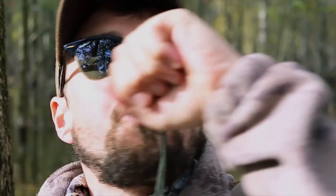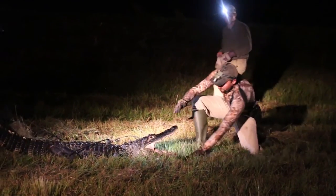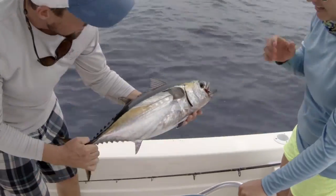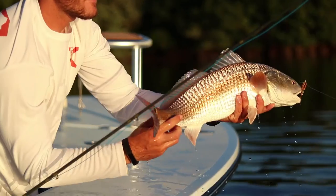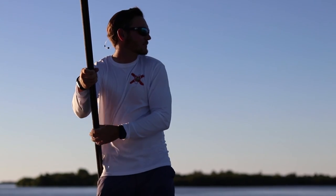This is Public, the outdoor show dedicated to those people that enjoy getting out on large tracts of land, large bodies of water, competing with other hunters and fishermen, sharing good times with friends and family, and enjoying our natural resources.